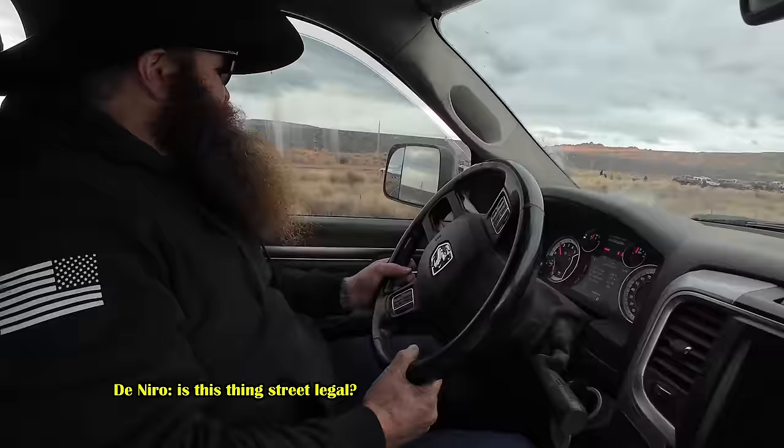Absolutely. Except it's 10 inches too wide for the legal limit, full hydro steering. So it's not nitrous injected. I don't know, the list goes on and on, folks. It really does. We're not on pavement though. I need to buckle up.